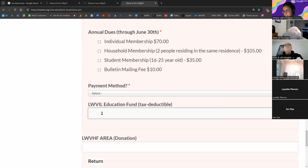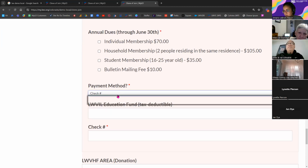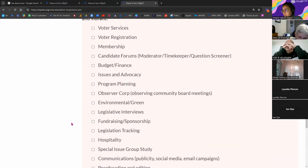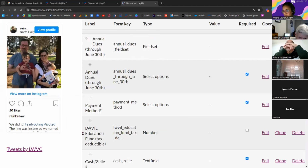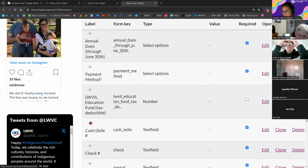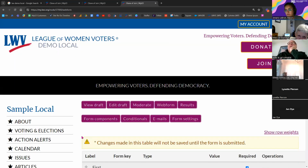I believe that I placed this above the other fields for cash, check, and PayPal. Let's see, I did. So that's worth noting too. If you have things that are only conditionally coming up, still pay attention to the order that you have them listed here. Although on the front end, it seems as if the payment method or these options might come up first. All we would have to do is rearrange those and then save down at the bottom. But I won't actually save. Any other questions?